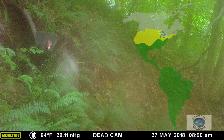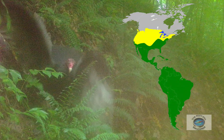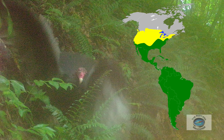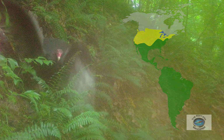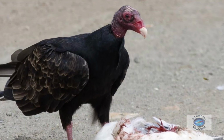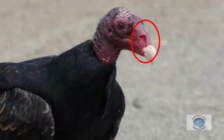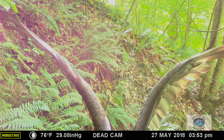I never really paid much attention to these birds, but apparently they migrate. The yellow area here is their summer range. Another thing I found out while researching is that they find their food both by sight and a keen sense of smell. In this shot, you see an oversized nostril which allows them to home in on the decay gases coming off of the carcass.